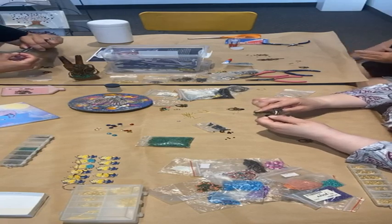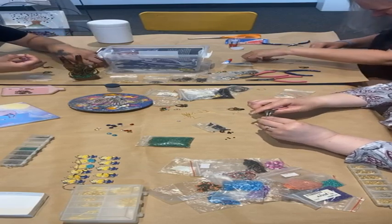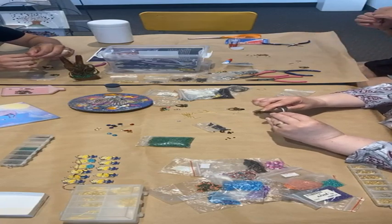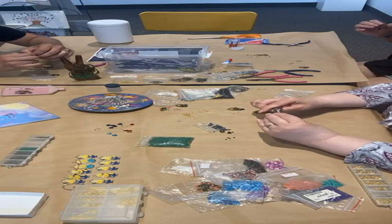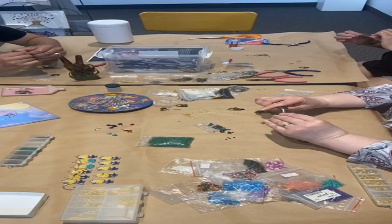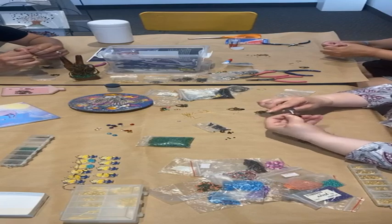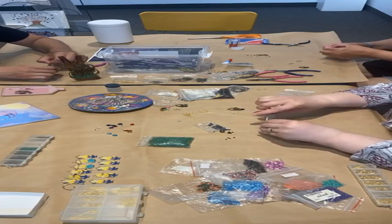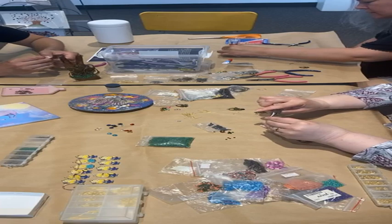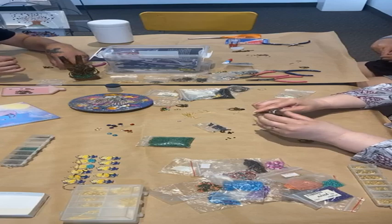How's the crazy glue? On my finger. I was gonna say, don't get it on your fingers. Crazy glues be crazy. It's true. I was never into gluing things and I do not like the feel, so I use it only when it's really necessary. I try not to use it too often.